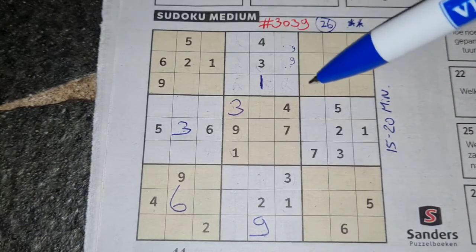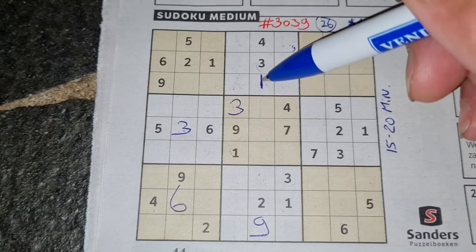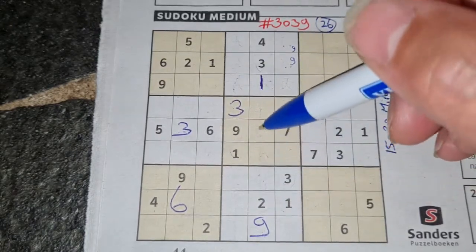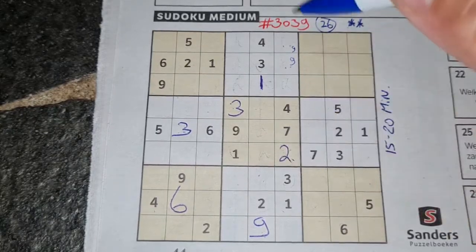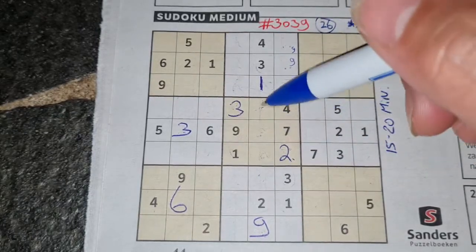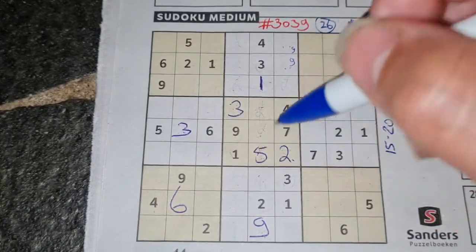Then. 4 missing numbers in this big square. One of the missing numbers is 2. We see here 2, no 2 in these 3 boxes. So 1 box left for the 2. Should be there. Those missing numbers in this big square, 1, 2, 3, 4. The 5 is missing. We see here 5, no 5 there. Here 5, no 5 there. The only place for the 5 should be there.